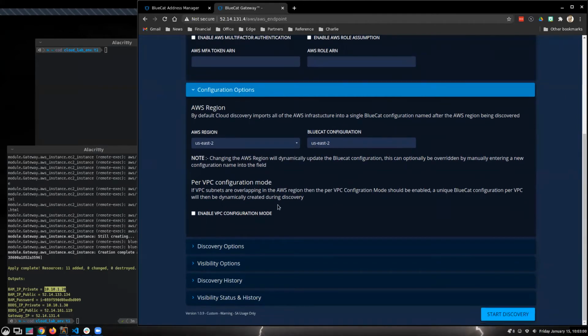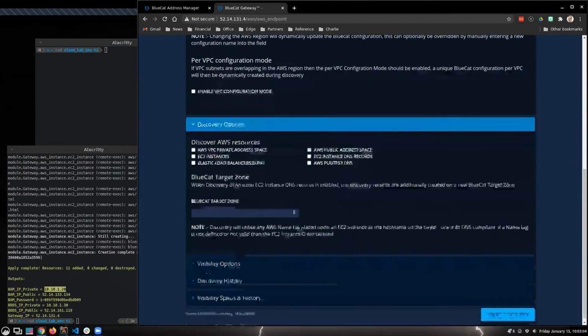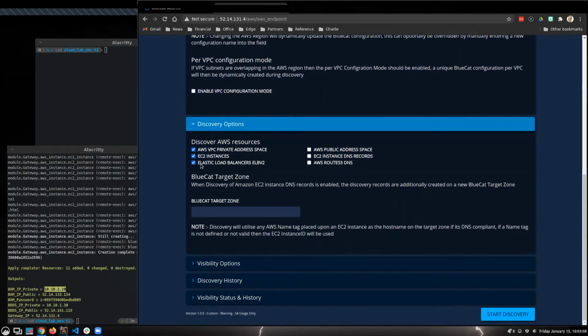I could override those if I wanted to, but I'm just going to leave it default for today. Go down to discovery options. Here's where I tell the workflow what I want to actually discover. So I'm actually going to discover all this stuff. Why not? Bring everything in. So EC2, Route 53 DNS, anything.